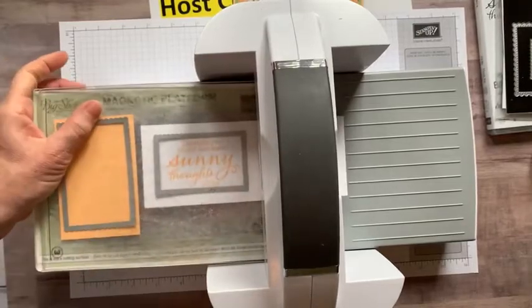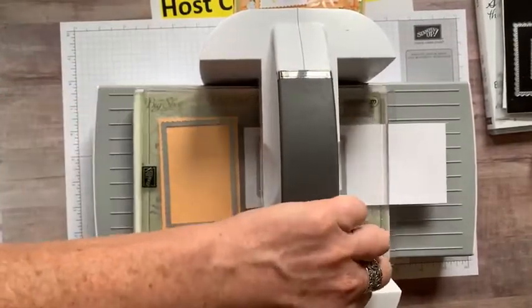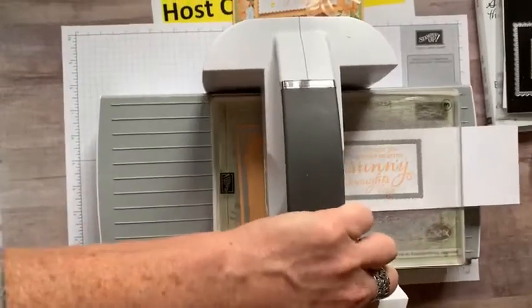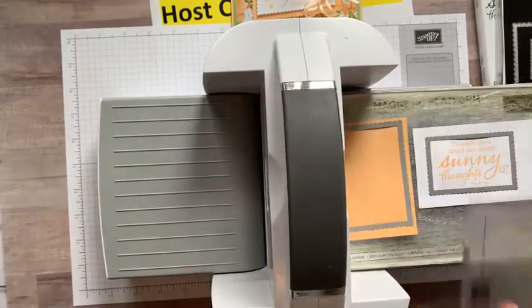Okay, so we're good there. If I didn't say, this is basic white cardstock and then a piece of pale papaya cardstock. It just needs to be big enough to fit those dies on there, okay?